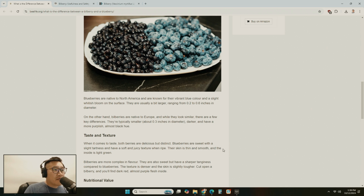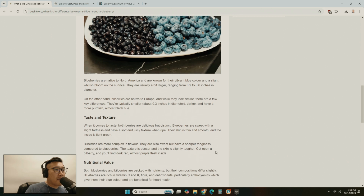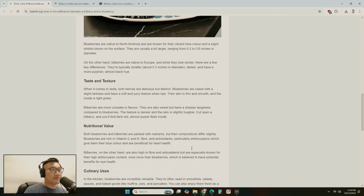And blueberries are sweet with slight tartness. The skin is thin and smooth. Bilberries are more complex in flavor. They are sweet but sharper in the tanginess compared to the blueberries, and that's how you differentiate them. They're more sharp on the tanginess.